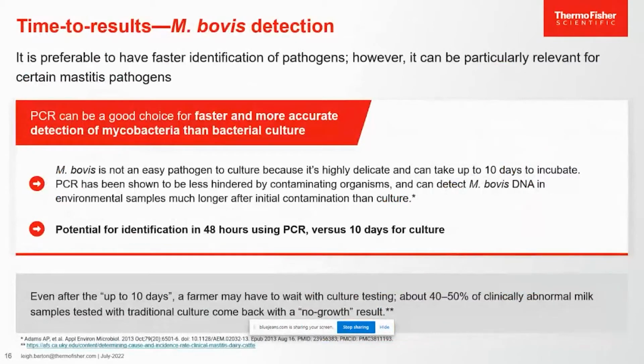Time to results. This is a huge factor which makes PCR a very good option, not only for identifying pathogens, because it's always preferable to have a faster diagnosis, but it is particularly relevant when it comes to certain mastitis pathogens. M. bovis, for example, as we know, is extremely difficult to culture, and it can take up to 10 days to incubate. And after the 10 days, we may still get a no growth result. However, with PCR, you've got the potential for identification within 48 hours, which means that you can act fast and make appropriate treatment and management decisions based on that result.